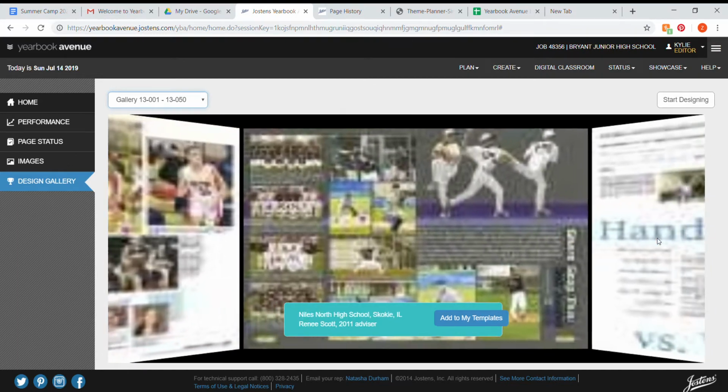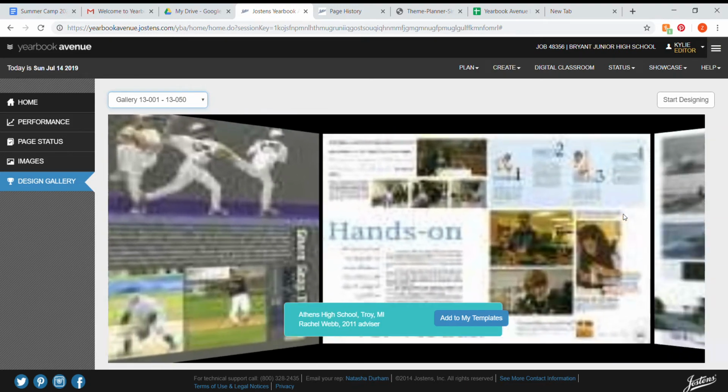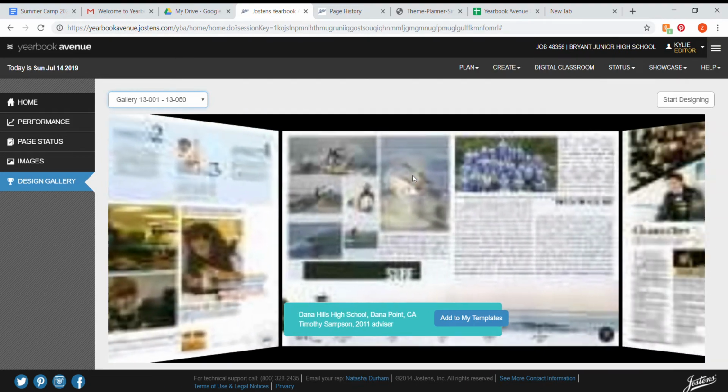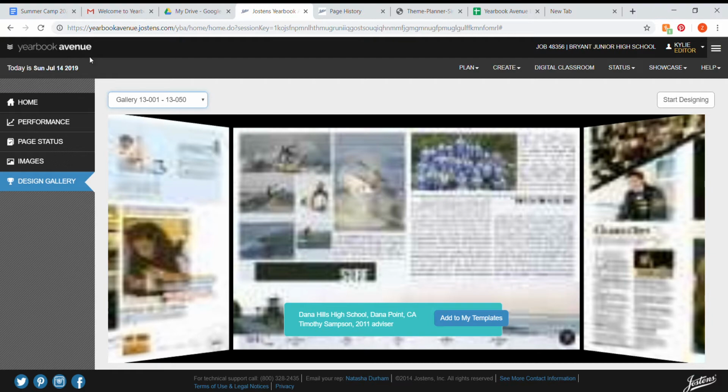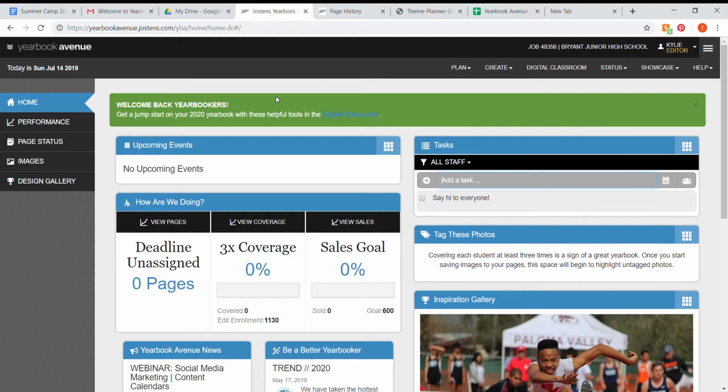They've actually put their group photos on their sports page here. So you can look at different schools and how they address their theme. And I'll download and upload that PowerPoint because I think it's a really relevant PowerPoint. And that's all I have for you guys right now.